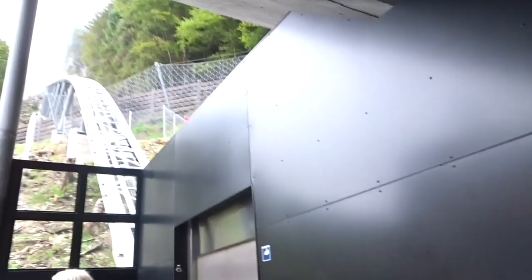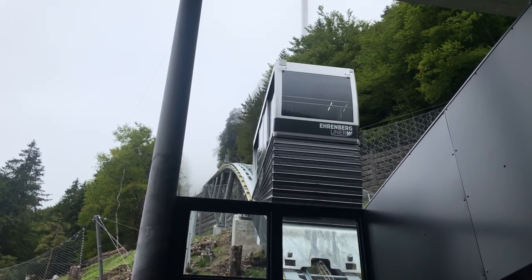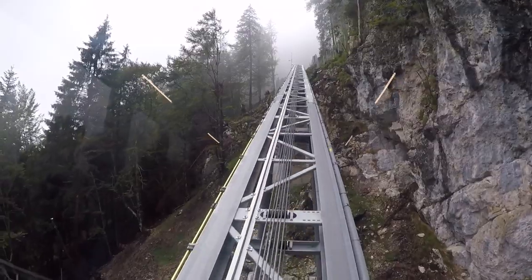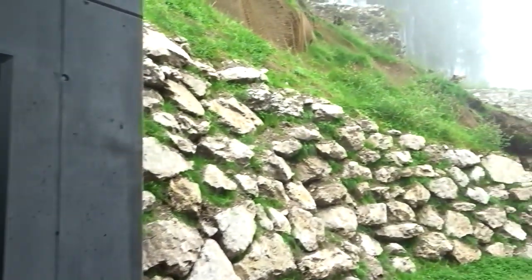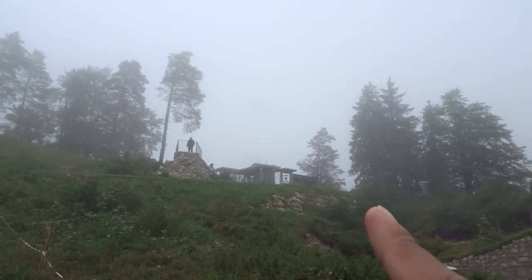Hey! Oh my goodness! This is it right here. So they call it the train. So I'm curious to see how it looks like. In the freaking clouds. Alright, so the castle is right over there. You can barely see it. And the bridge is right over there, which I was wondering where it was at since everything is really foggy.